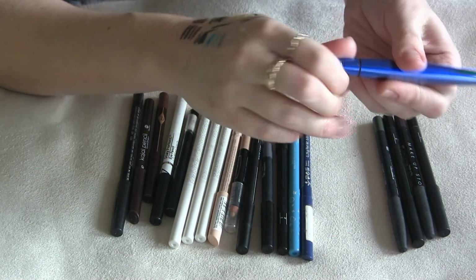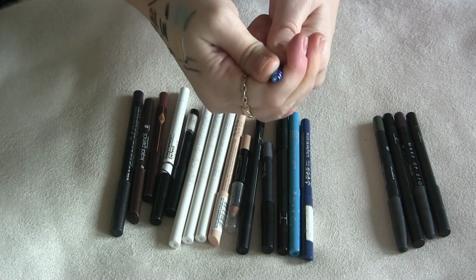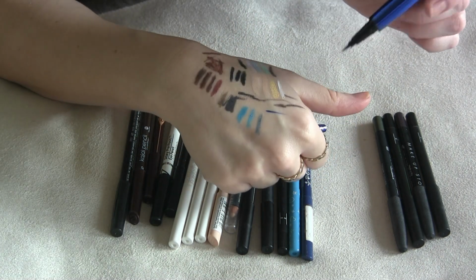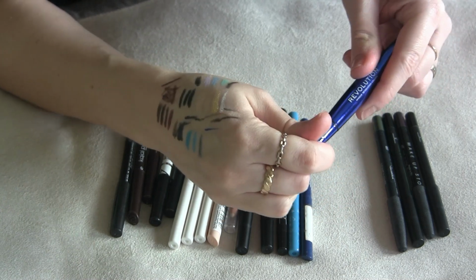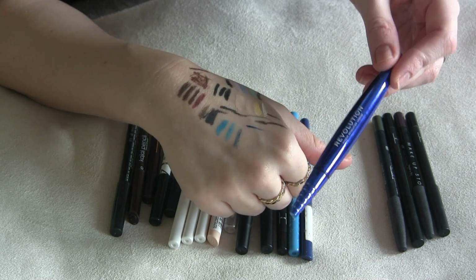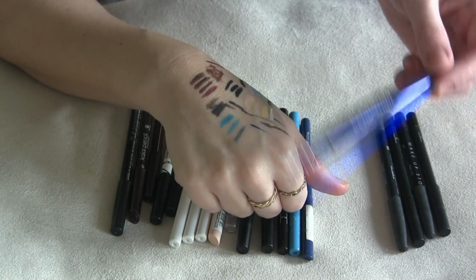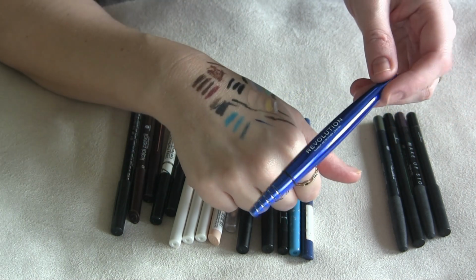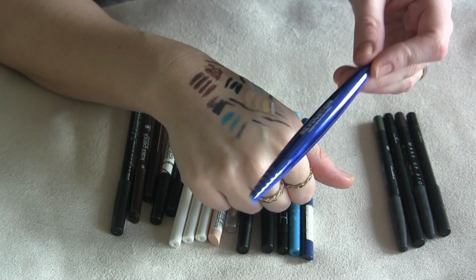This beautiful Makeup Revolution liquid liner I've been using quite a bit lately because it's been in my project pan. I just wanted to get some more use out of it before I need to declutter it because I've had it for too long. It's a beautiful dark royal blue liquid liner, and I really enjoy this one. Beautiful liner, highly recommend, but it's time to let this one go.